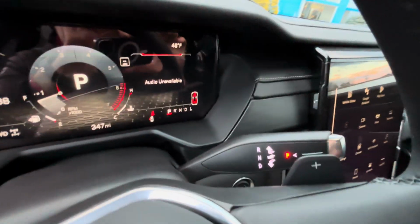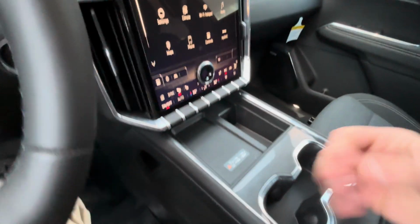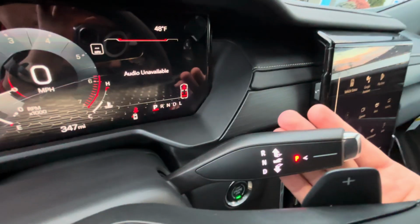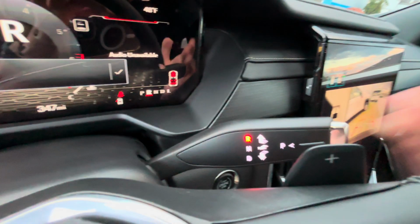This is an electronic precision shifter. I don't know if I pointed this out or not. Gets rid of the hunkiness and clunkiness of just putting the vehicle into gear. To put it in drive, you're going to pull it towards you and then down. Reverse is towards you and then up, and then park is just a little button right there on the end.